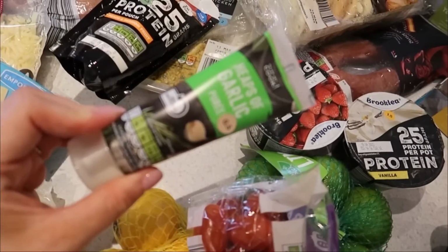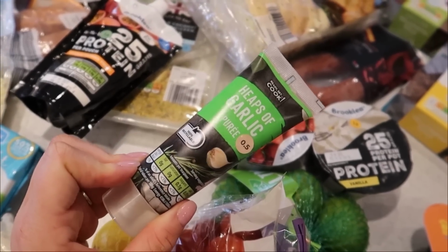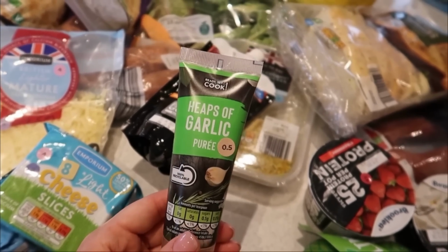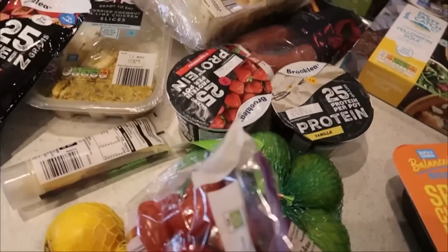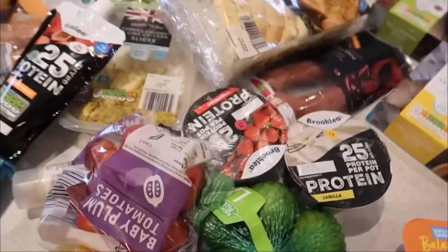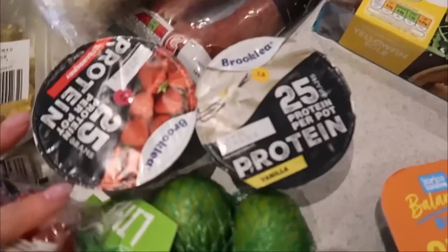Some I call lazy garlic. This is a garlic puree, 1/2 cent for a teaspoon. That's all you're ever really gonna need when you're making a dish for 4 people. So yeah, 1/2 cent for a teaspoon. Sometimes it's just a lot easier to do that rather than chopping up garlic and having it stink on your hands for days and days, because I don't know about you, but that's what I find. Some plum tomatoes, some lemons, some limes, some more yogurts.